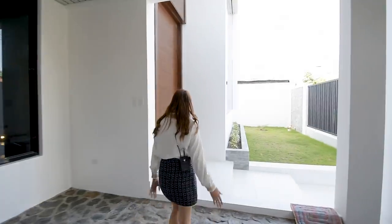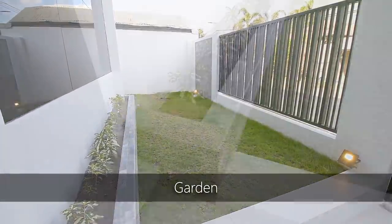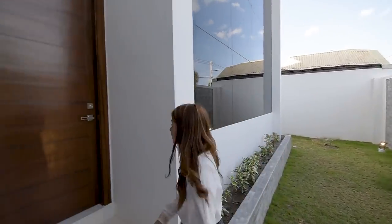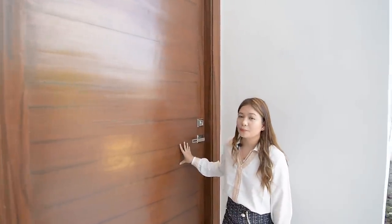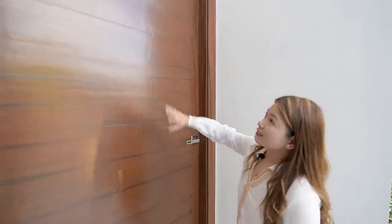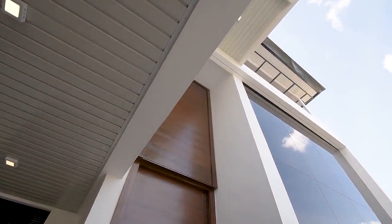Now as we move on, we have here your front garden or your side garden as well. So, naka-landscape na din to. You have here your plant box. So, when you get this house, you can actually put some ornamental plants, okay? And now, this is your solid main door that is made of tangile wood. So, as you can see, yung design niya papunta siya sa taas. So, parang may illusion siya na sobrang taas ng door ninyo. Okay? Let's check the house.